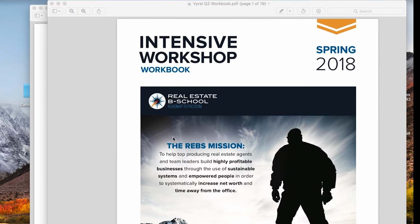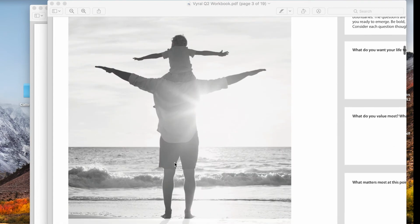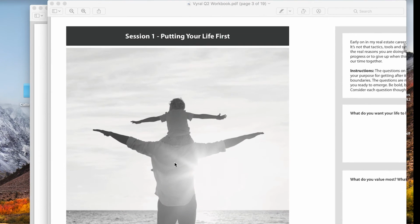So we'll go through this first workbook here. I won't spend a ton of time on it. I'll just water ski over the top without going really deep into any of the sections. And then also the same with the planner too. And it's pretty self-explanatory, so you can read through it yourself. But this is the workbook that is something very important to go through before using the planner.